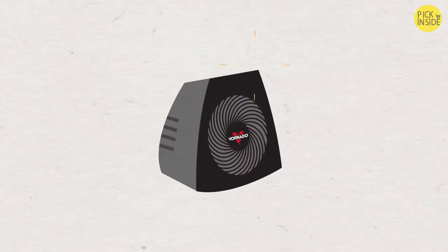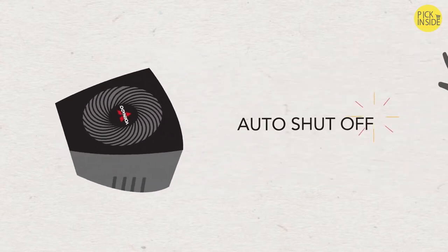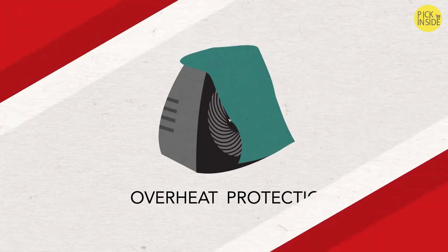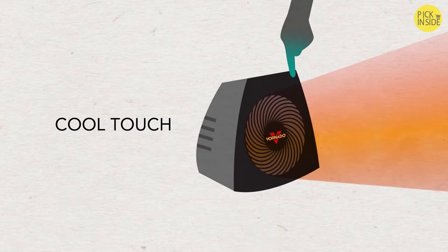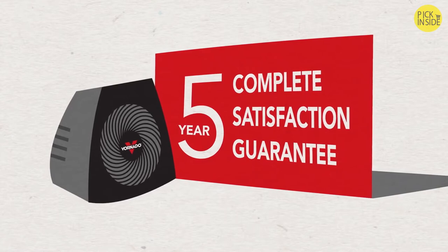For added safety, a Vornado comes prepared for everyday unexpected incidents. It automatically shuts off if tipped over or if something blocks the airflow. And because a Vornado doesn't need to use intense heat, it remains cool to the touch, no matter how long it runs. With its 5-year warranty, longevity is something that you won't have to worry about.